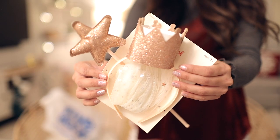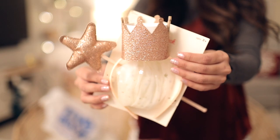So Emma did get quite a few other stocking stuffers just because, like I said, girls have more of a variety. So she got this little princess headband with this little tiara. And she's actually been really into headbands. She has that Santa hat one that she's been rocking. She puts it on herself. She loves headbands. I think that's what we need to get her more of.